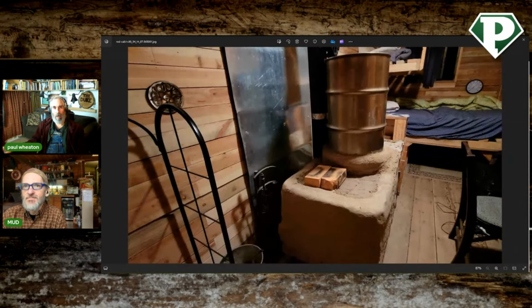So I'm here with Mud, Uncle Mud. We're going to talk about the rocket mass heater that was put into the Red Cabin. I believe this is the fifth rocket mass heater to be built in the Red Cabin. Let's see if I can remember.